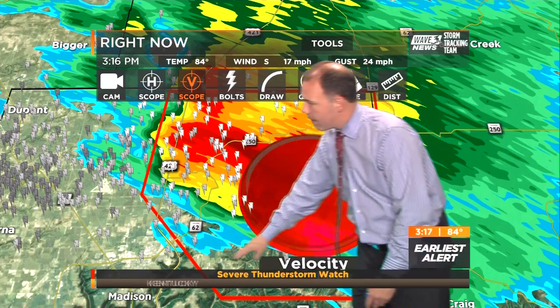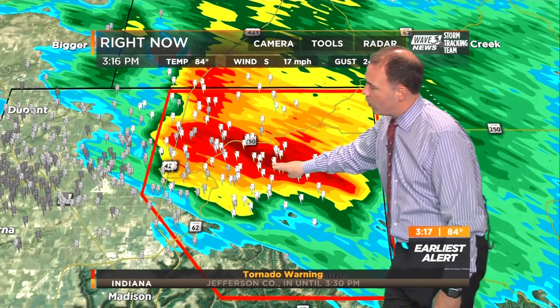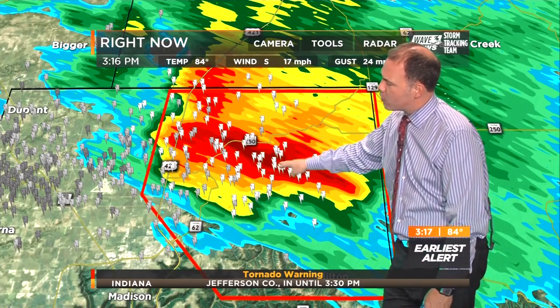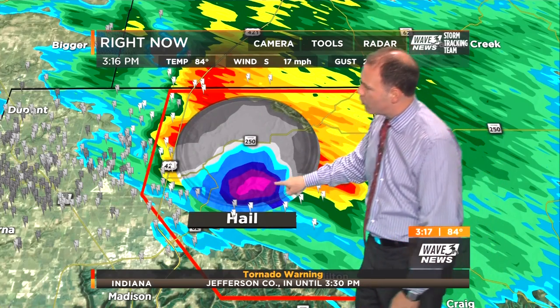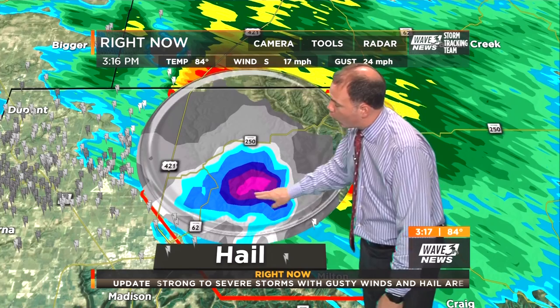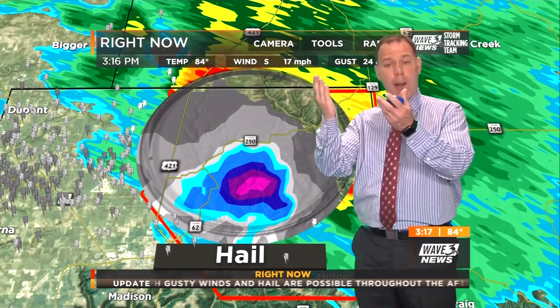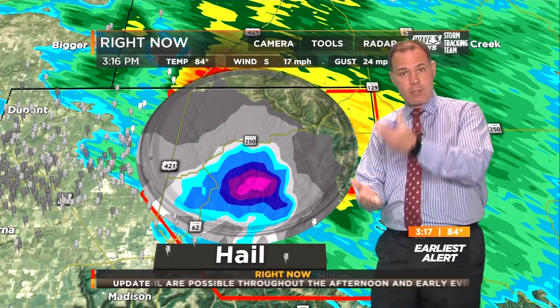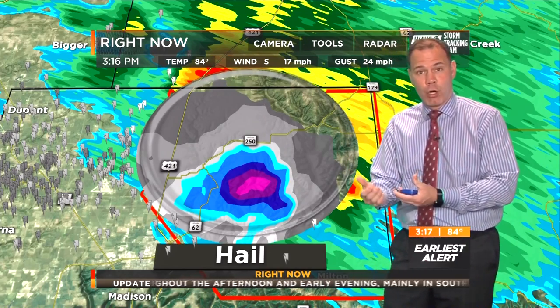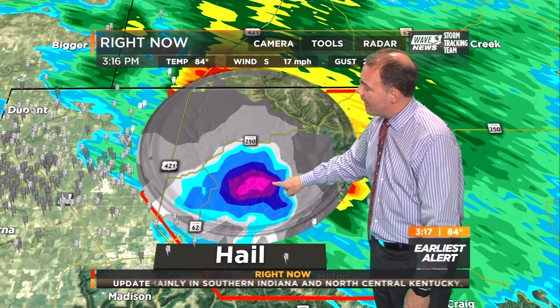Just kind of scanning about. That is the velocity. Let's look inside and take a look at the hail potential. That also gives some valuable information. At this point, the hail has been small, which is good news, but this is showing a little larger than it was earlier. So the core of that storm is strengthening just a bit. That means we have stronger updraft winds, because that keeps the hail suspended in the atmosphere longer. And we do have potential for even quarter-size hail out of this storm.